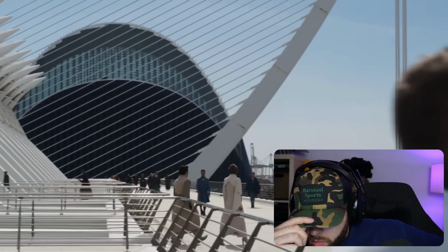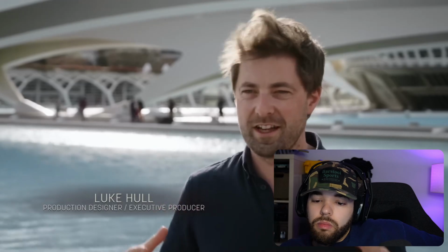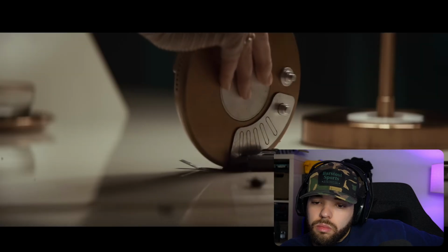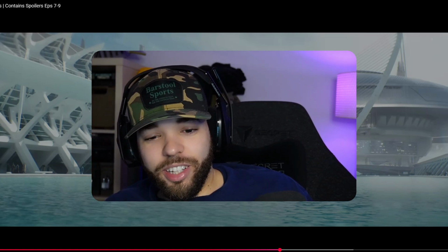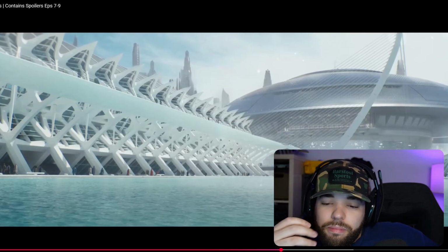So we're currently in Spain. This is called the CAC. It's like a cultural arts and sciences center designed by Calatrava. Calatrava's architecture offers something that we can not only build on in terms of our stage sets, but also embrace. That's gotta be so drawing as a fan of Star Wars, if you live by this place and you see the architecture. I wonder if that takes it out for people who live around there. As an upper Coruscant look.